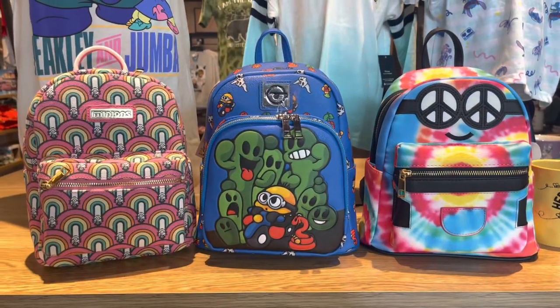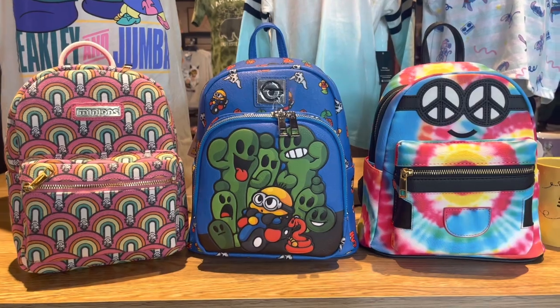Here's all three bags together. You all comment down below and tell me how you would rate these three bags.